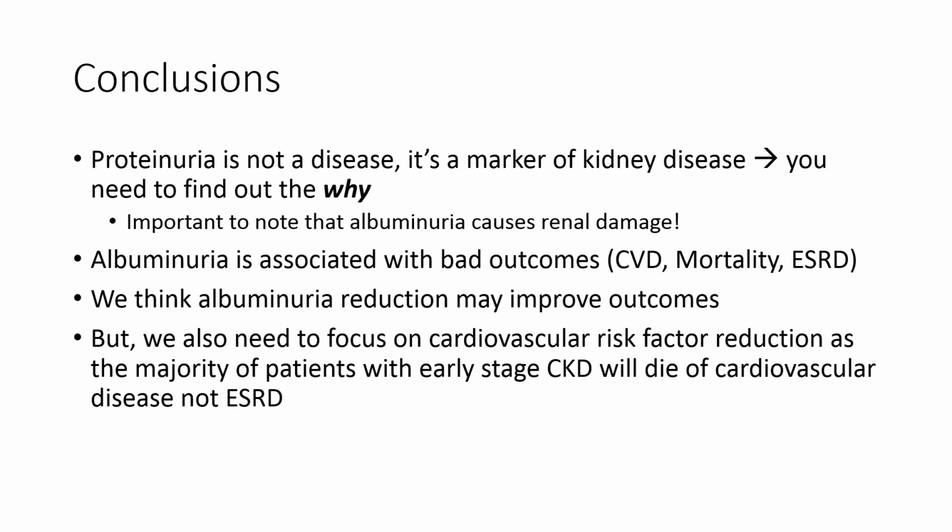So in conclusion, proteinuria is not a disease, it's a marker of kidney disease. It's important to find out the why. There is some evidence, however, that albuminuria in itself can cause renal damage, which is another important fact to know. And I've shown you the data that albuminuria is associated with bad outcomes, so cardiovascular disease, mortality, and end-stage renal disease. So far, we think that if we improve albuminuria, it will improve outcomes, but we need more information on that.